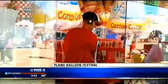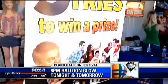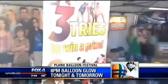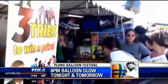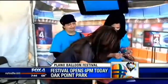They are keeping this balloon on the ground, leaning on it to make sure it doesn't go anywhere, and we're keeping optimistic that something will happen a little bit later this morning. But for now, that is the story from Oak Point Park in Plano. Let's throw it back to Tim and Lauren. Thanks, Dan.